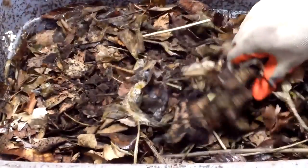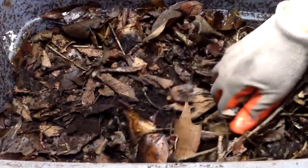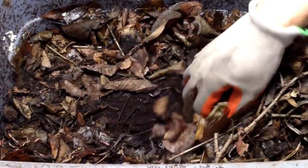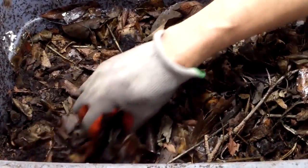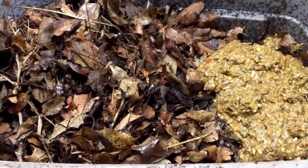Other than some leaves and coffee grounds, you can see that the worms have done a pretty good job of eating most of the food from their last feeding. This tells me I'm not overfeeding the worms. If, on the other hand, I found that a lot of food was accumulating, I'd know that I was overdoing it and would reduce the feedings.